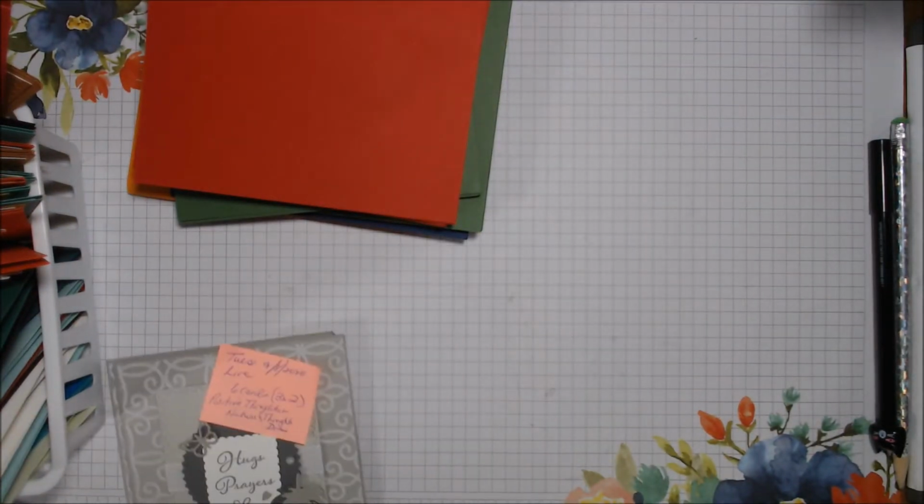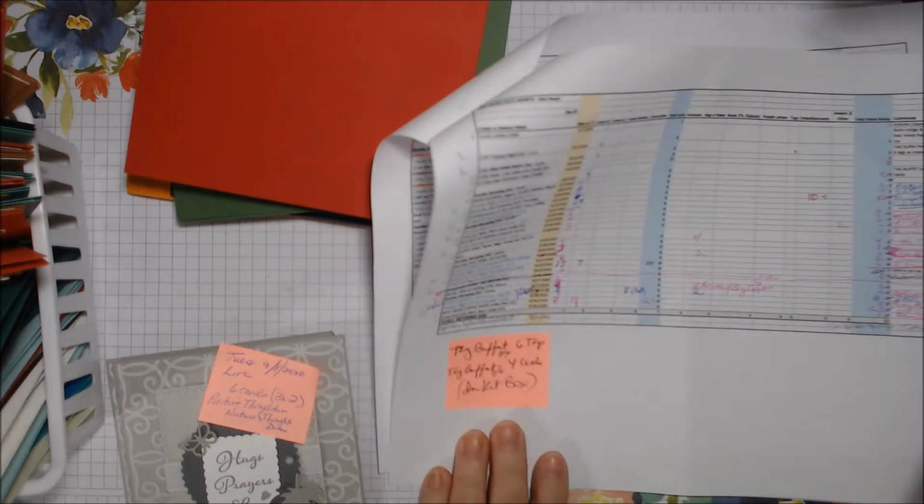Then Freeform Friday, I made tags. I guess these are them. I don't know. No, these are not them. I don't know where the tags are, guys. I made 6 tags from the Tag Buffet kit. They're probably in the box of the kit, so sorry about that. Yeah, they are. I know they are because I remember seeing this little note I wrote myself.